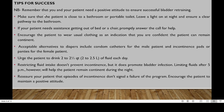Tips for success. Remember that you have to include the patient and the family. And you need to have a positive attitude between you, the healthcare provider, and the patient for successful training. So make sure that the patient is close to the bathroom or the portable toilet. Leave a light on at night and ensure a clear path to the bathroom. If your patient needs assistance getting out of the bed or chair, promptly answer the call so that you can assist to avoid unnecessary injuries.